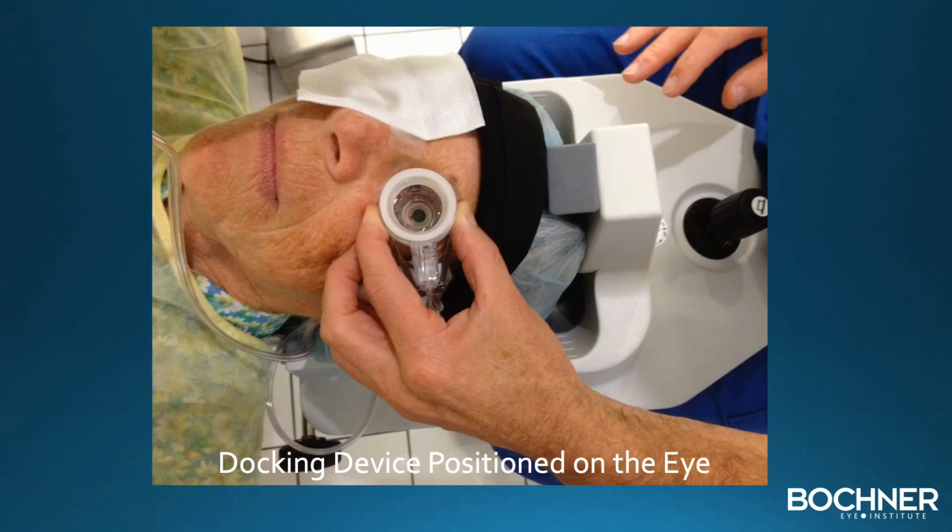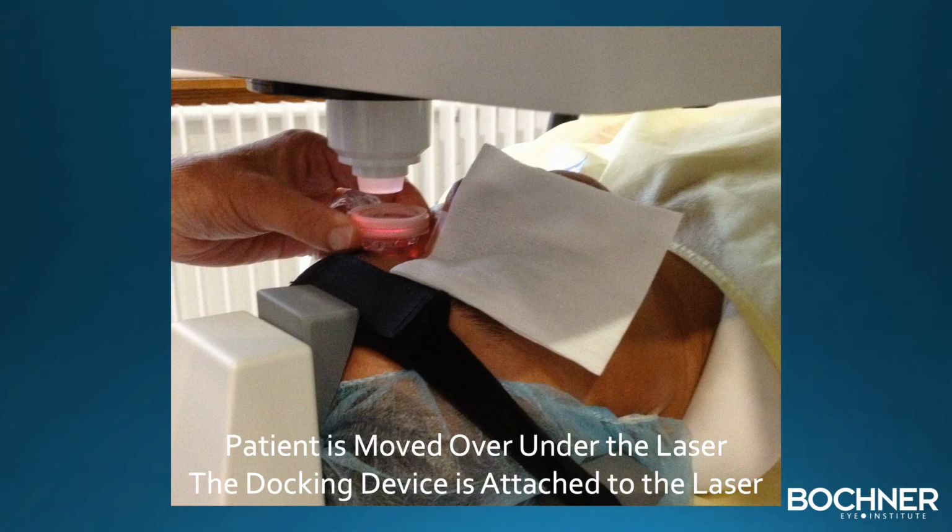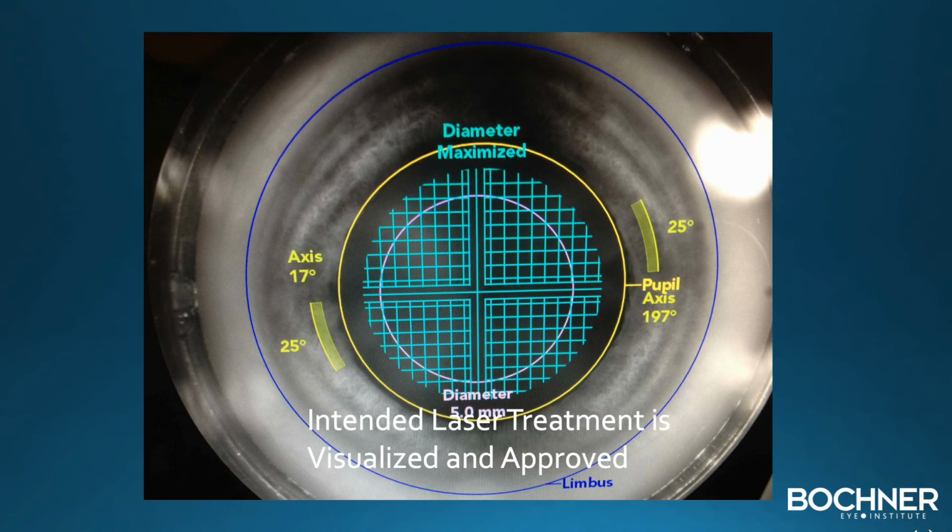The docking device is then positioned on the eye. The patient is then moved over underneath the laser. The docking device, which holds the eye, is then locked in place with the laser. The intended treatment is visualized on the computer screen by the surgeon.